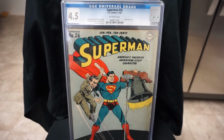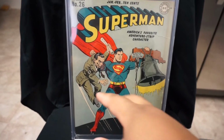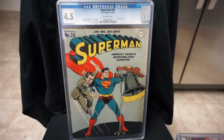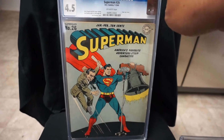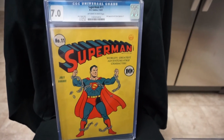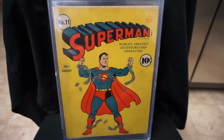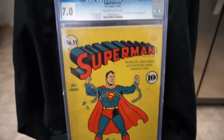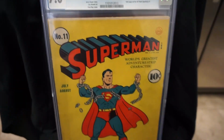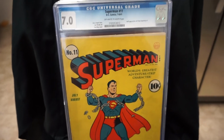Here is Superman number 26, Nazi war cover. Good stuff here. Love these early Superman books. Here's another cool one here. Here's Superman number 11. Classic cover here. Got this one in a nice 7.0. Really happy with this one.